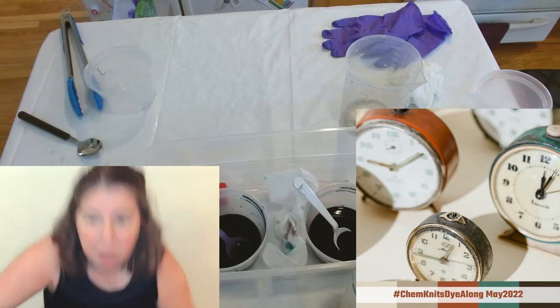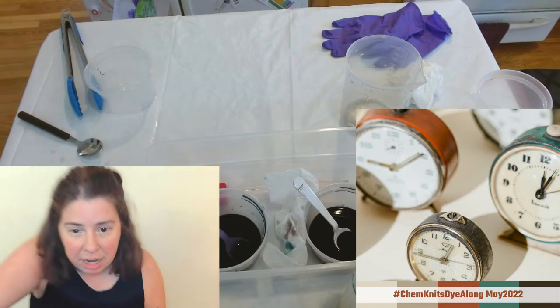I want to dye my hair purple. I would love to dye my hair purple, but I don't want to bleach it. And so this is my hair color. On the webcam, it always looks brown. My hair is not brown. It is auburn. I am a redhead. And I will fight people on that, even though it looks really brown right here. It's not. It's very coppery.